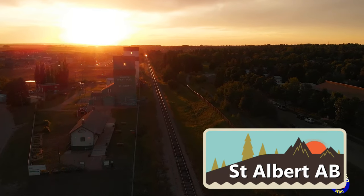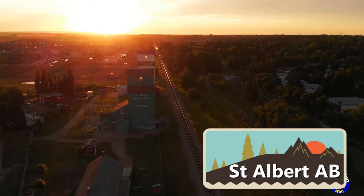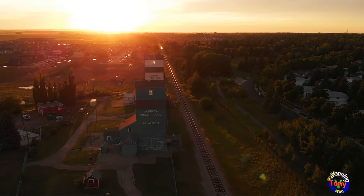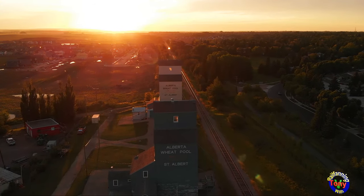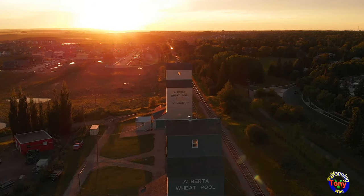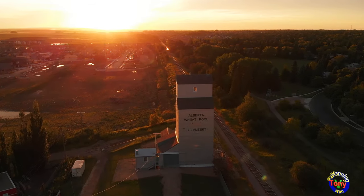And for our final location, we are here in St. Albert, just north of Edmonton, where we have two original elevators, both built in 1906. Both of these elevators have been fully restored, however, they are no longer active as grain storage.